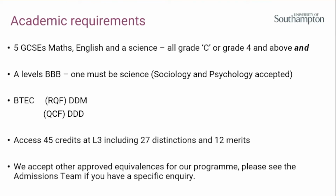And then we do have options when you're looking at if you've taken a BTEC or if you've taken an Access to Higher Education course. So again, if you've got any questions specifically around qualifications, please do pop them in the chat and we can endeavour to answer them for you. Otherwise, we can refer you to our admissions team and let you have their email address.